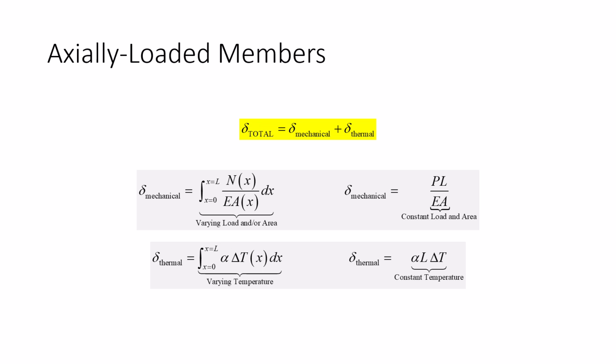So let me diagnose a little bit what's going on here on this slide. I propose for any axially loaded bar, the total deformation is equal to any mechanical deformation plus any thermal deformation. Okay? So mechanical deformation is computed using either this integral. We integrate either the load or the area if those vary over the length of the member, or we just compute PL over EA if they're constant. So if you have a constant loaded area, it's just plug and chug. Varying loaded area, you need to integrate.